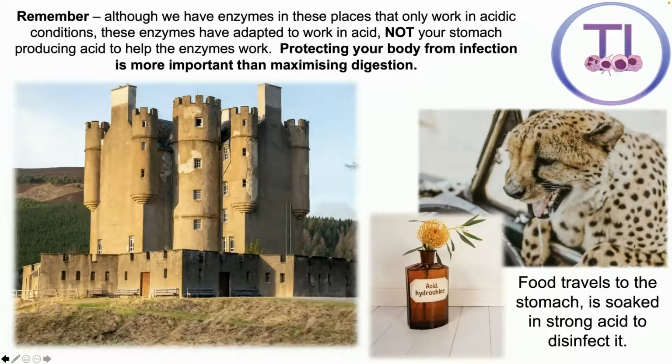The reason for that is, very simply, that protecting your body from infection is far more important than maximizing your digestion. It's pointless being able to break down all the protein that you eat if you're then going to die of food poisoning. That would defeat the purpose. So ultimately, the acid in your stomach is there to disinfect everything that you put inside your body, rather than to make the enzymes work better.